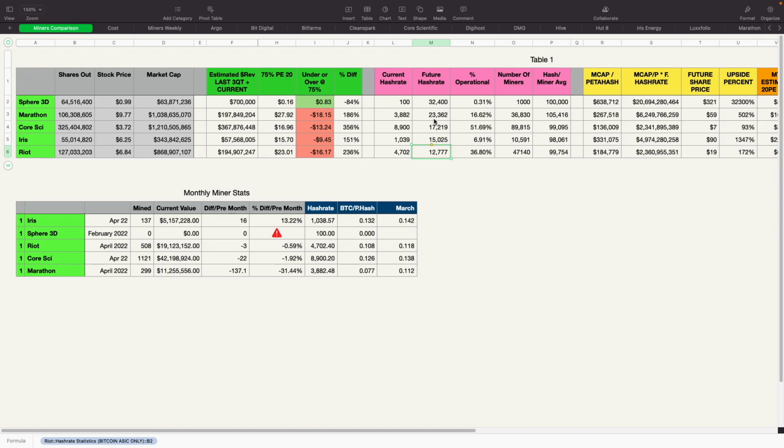So currently operationally installed from their future hash rate, Sphere is at 0.31%. That's if they get the new miners, which is really, really questionable right now. Marathon is only 16.62%. Core is at 51%. Iris is at 6.9%. And Riot is about 36% right now, right? It's still early on in the year. We may find out that some of these miners are going to be providing more updates as far as buying more miners. So things will change, obviously, if that does happen.